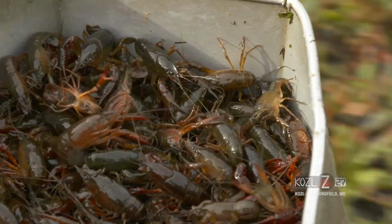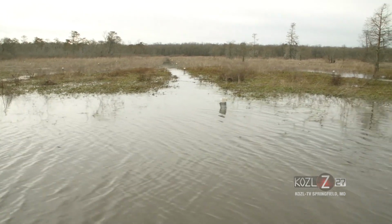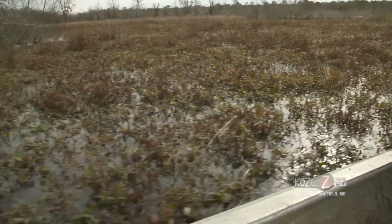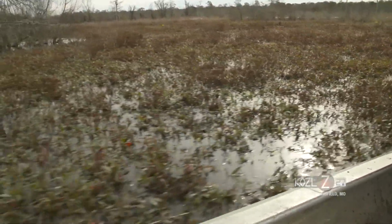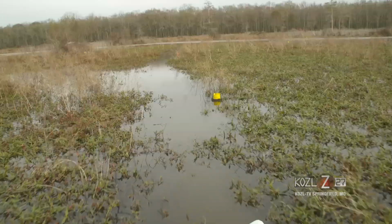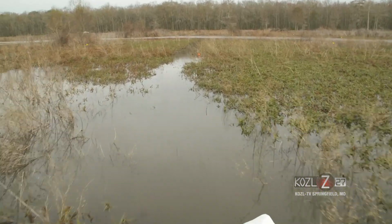Crawfish ponds are comprised of a variety of vegetations. What we have here is farmland that can't be harvested for rice. So we have wild vegetation, we have alligator grass and different types of vegetation for crawfish. Really, we find it really good for crawfish.